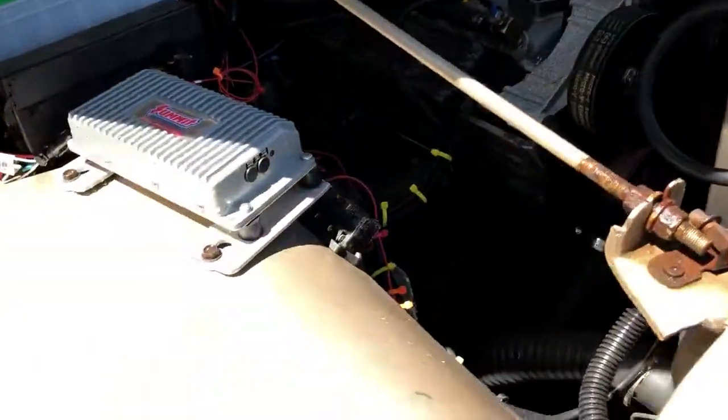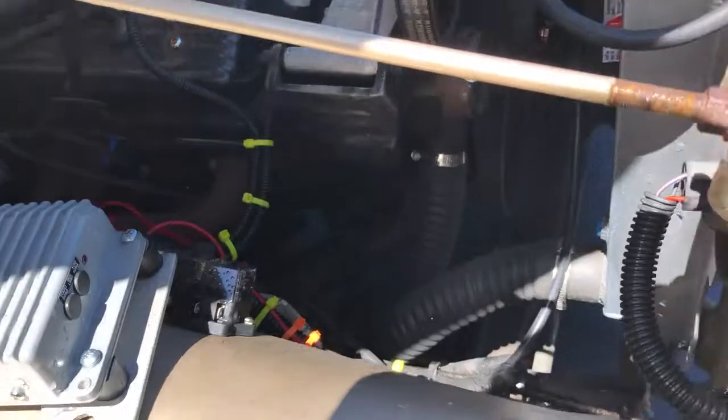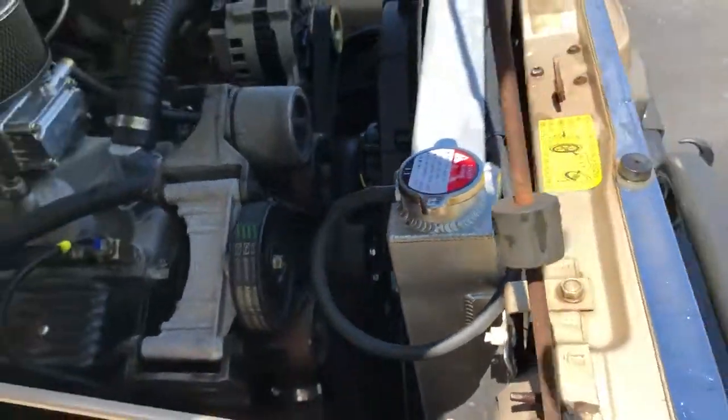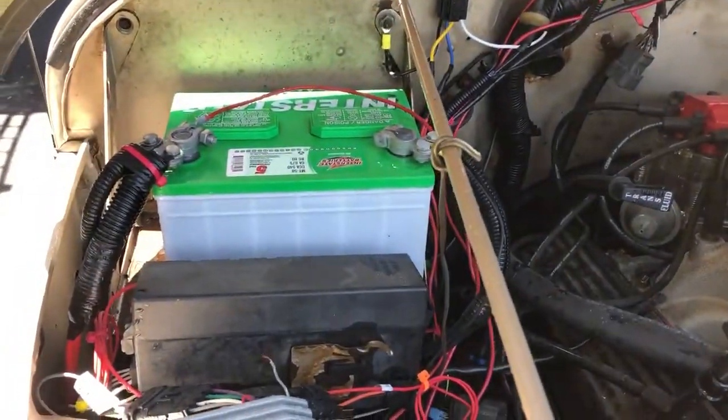Brand new carburetor. Brand new multi-spark ignition. Serpentine belt. Beautiful aluminum radiator with the electric fan. New battery.